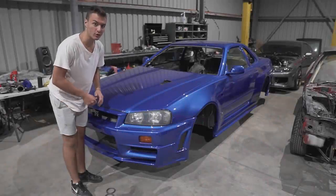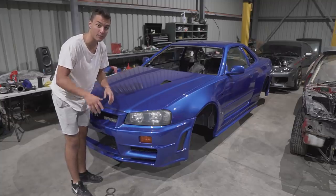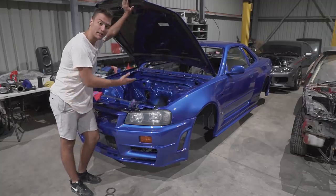People following from the start will know how destroyed this engine bay was and how much time it took to get it actually shaped properly and in primer, but I'm happy to say that all the hard work is well worth it because the engine bay looks very nice now.